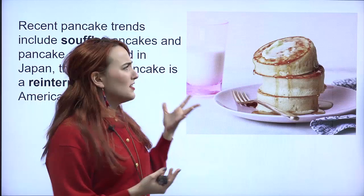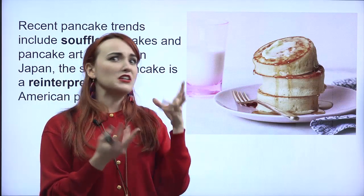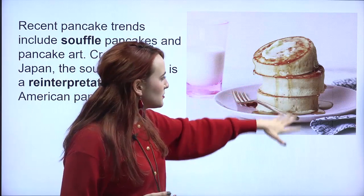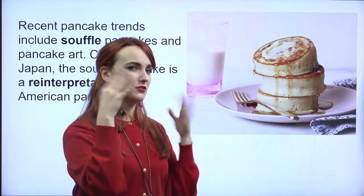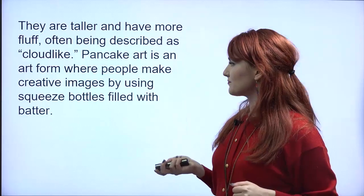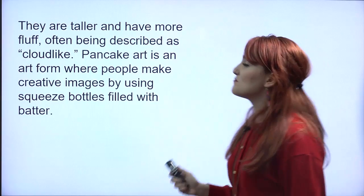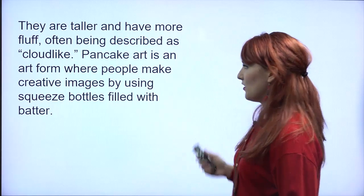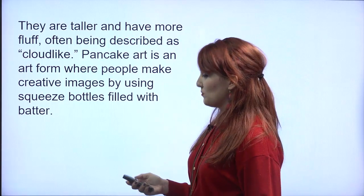It's almost more like an airy cake, like a sponge cake, but even lighter than that. And they stack them on top of each other like this, so they're much narrower and thicker and fluffier, which sounds really amazing. I definitely want to try these. So as I just said, these pancakes are taller and have more fluff, often being described as cloud-like. Pancake art is an art form where people make creative images by using squeeze bottles filled with batter.